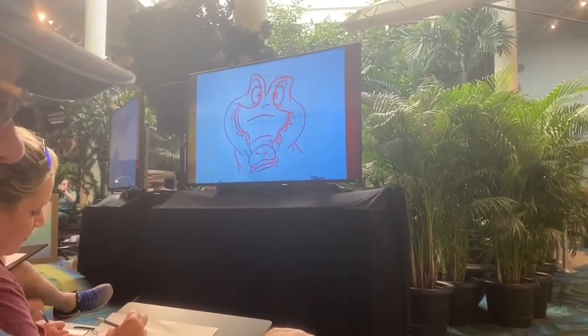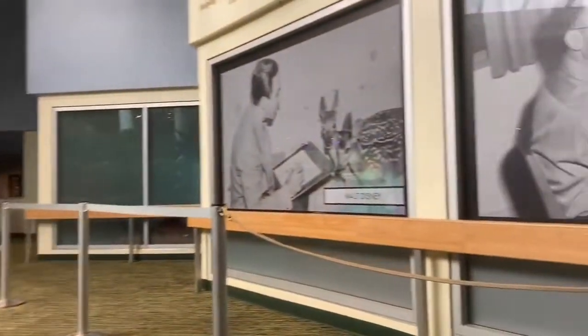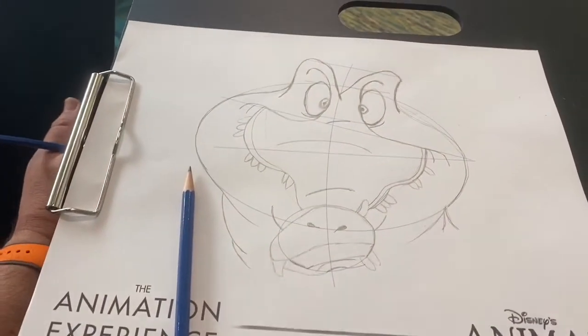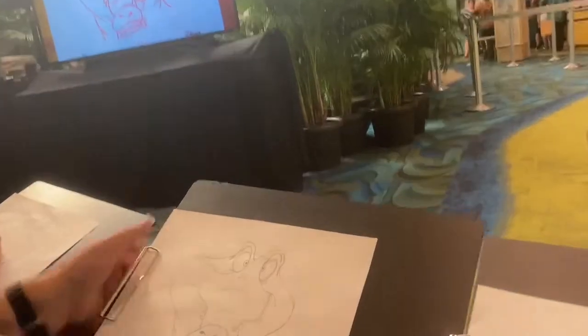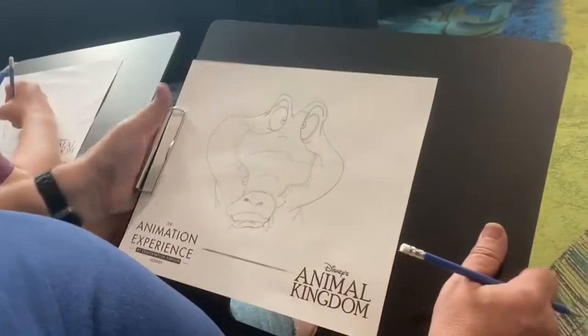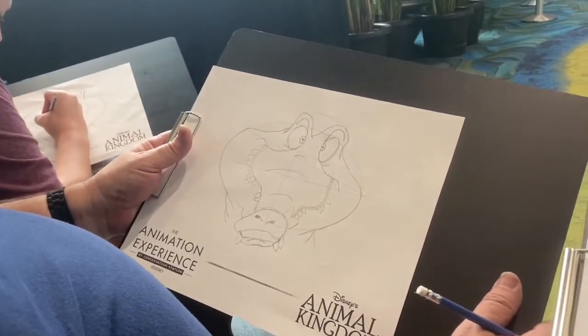There were famous Disney animators, and they did exactly what you did today. They were inspired by an animal in real life and drew a Disney character. Which means that we are walking in that same tradition and that heritage that they started, which then makes you a famous Disney animator. And as such, I need you to sign your beautiful drawing.